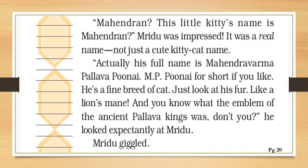"Actually, his full name is Mahindra Verma Pallava Punai. MP Punai for short if you like." So now what is Ravi saying? That the kitty's full name is Mahindra Verma Pallava Punai. And Ravi tells her that if you want a short name for this kitten, then you can call it MP Punai.